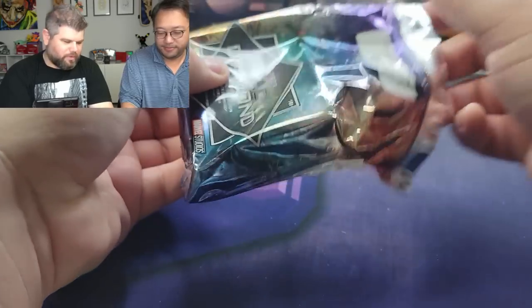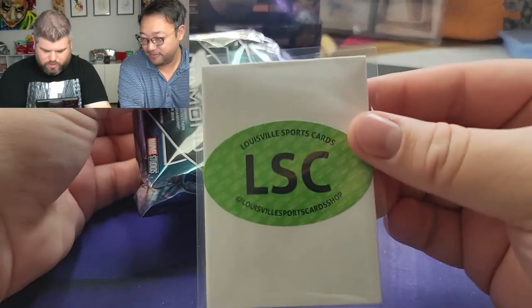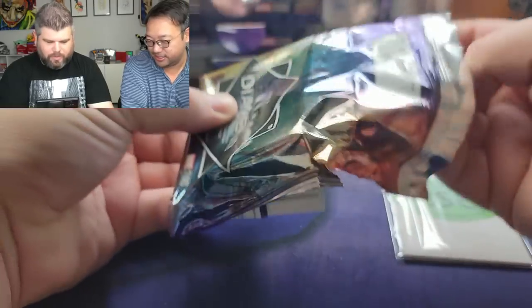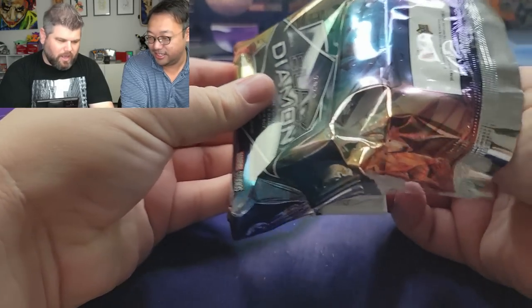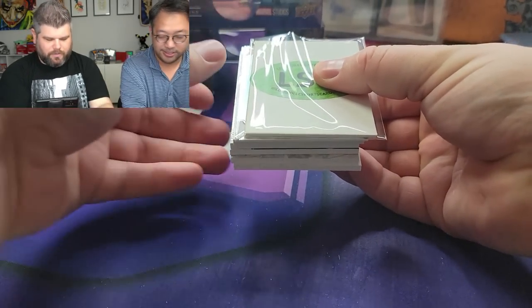Shout out to Louisville Sports Cards for the hookup on this, so we'll use their filler. It was lucky. It was solid for sure.